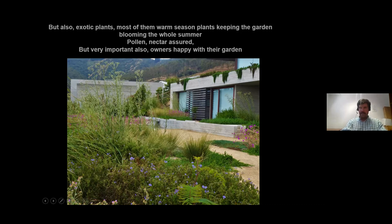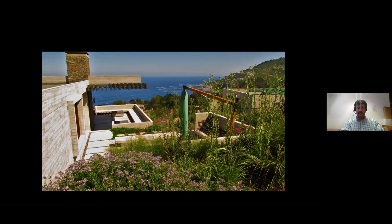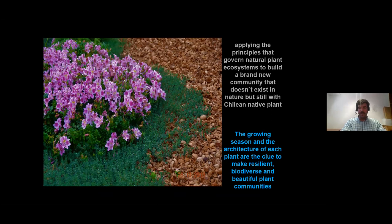This is another view with a lot of our native plants. This is one of the alstroemerias we like the most. And what we're doing, we're not just making communities with native plants from this area, but we're also using some native plants from further north, because we're getting drier. So we're making new plant communities with native plants that don't grow together.